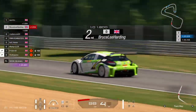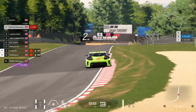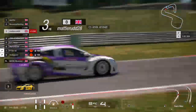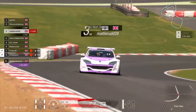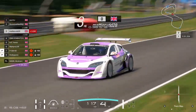P. Gibbs fourth, first time around this circuit for P. Gibbs, so it'd be interesting to see how he gets on around this circuit, but he's on 27 points in the championship. Matty Rudd's fifth on 26. He had a really good race, did Matty Rudd last week. He finished third in the first event, which is great for him. Second race he was unfortunate not to get another podium, but just a couple of penalties tripped him up in the end, so expect to see him in the mix in that regard.